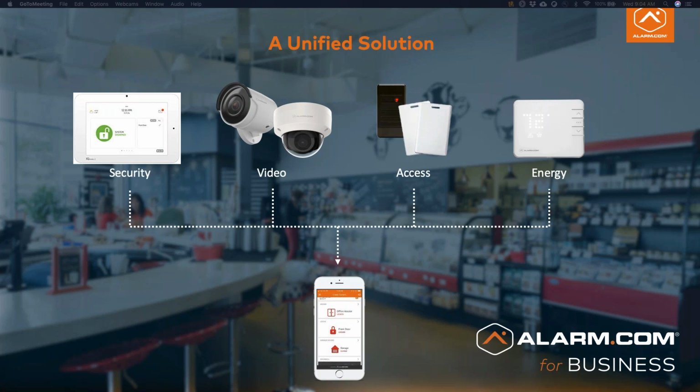Jumping right in, probably the most exciting thing I see across the country as we install this in small and medium-sized businesses is this unified solution. You're able to see your cameras, control your thermostats, unlock and lock doors, and arm and disarm your alarm system. All of these things can be done from the Alarm.com app. As I talk to business owners, it's given them back a lot of time that they were wasting driving from site to site, calling to check that the alarm was armed, and wanting to view events without an easy way to do that.